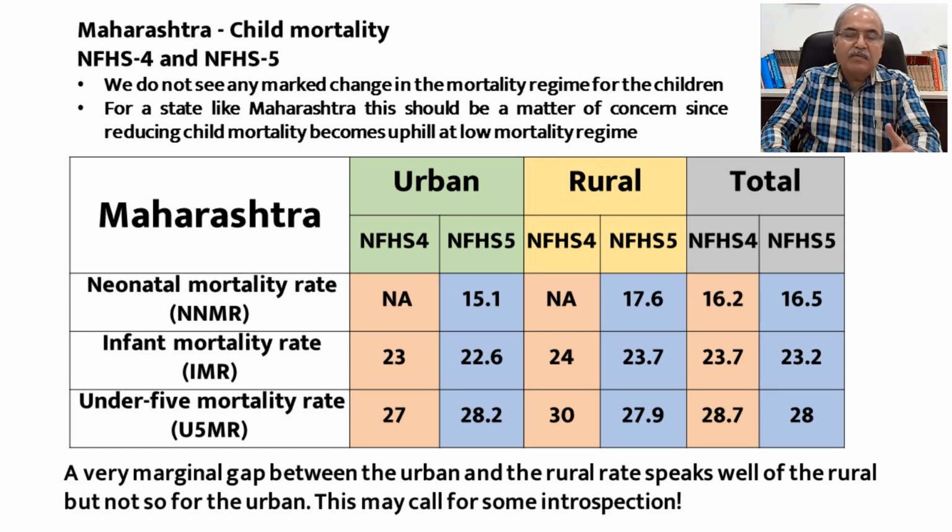We also need to look at what NFHS tells us regarding the child mortality. Basically 3 components: the neonatal mortality, the infant mortality rate, and the under 5 mortality rate. Now here, we do not see any marked change in the mortality regime for the children. For a state like Maharashtra, this would be a matter of concern, because as the child mortality, different segments start coming down, the climb becomes more steep. It becomes more uphill. So therefore, more efforts have to come in.